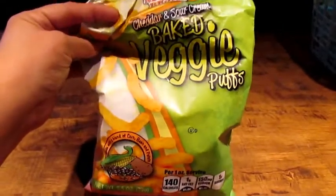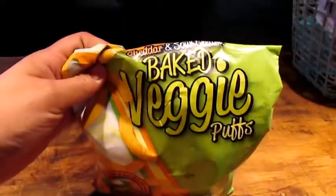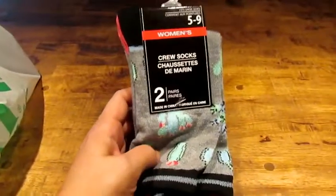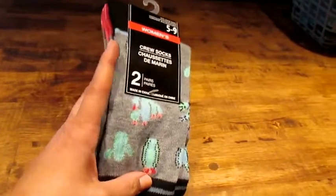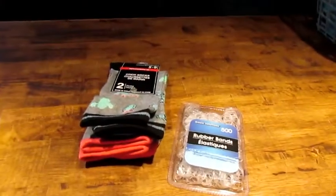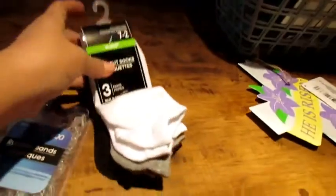There's also these. These are so good. These are one of my favorite snacks. Baked veggie puffs. And this is the cheddar and sour cream. They are super good. I picked these up for Savannah. She likes cactus, so these are hers. And then I picked up these for Mahala's hair. And Mahala has an issue with keeping up with socks. So I got her these.